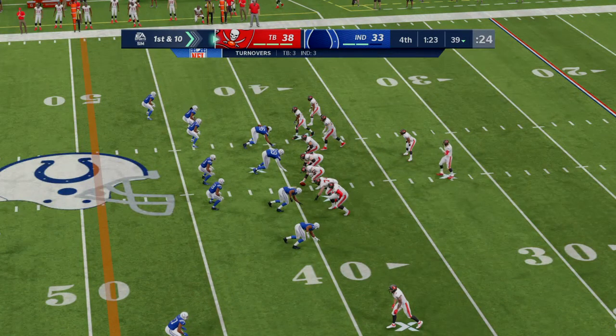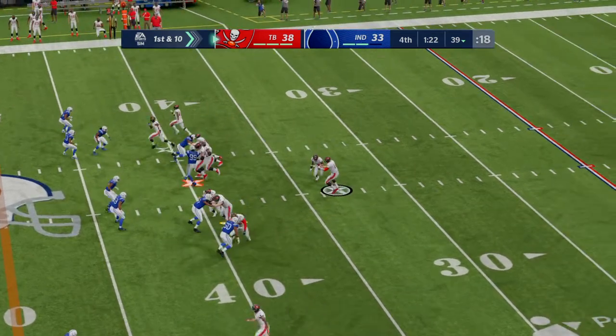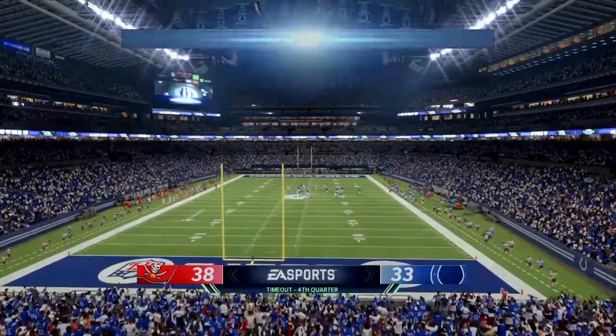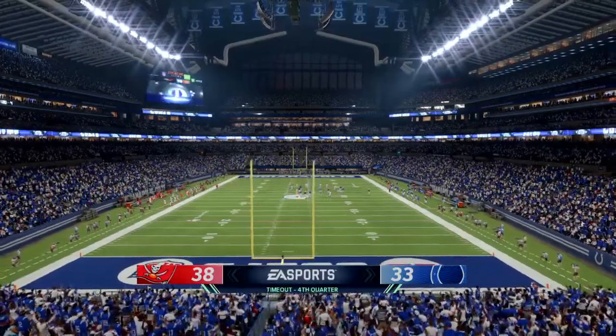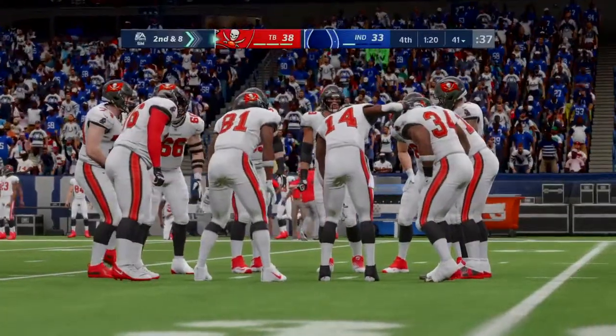Good starting field position for them here as they come up 1st and 10 at the 39-yard line. They'll try and run some clock here as they keep it on the ground. Now the Colts going to burn the 2nd of their timeouts as he'll get it with still 1:20 left to go in the game.